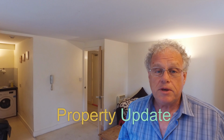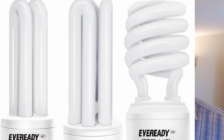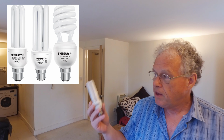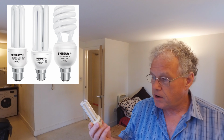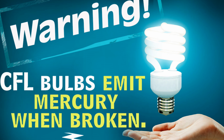Well, thanks to the BBC News Orchestra for playing me in, weren't they good? And here we are in Bramley near Leeds. The first part of the update is about these. 10 years ago, when you did an energy performance certificate, an EPC, these were the current state of the art to have in your light sockets. Not anymore. So we're doing an EPC here for the new tenant, and these are going in the bin.